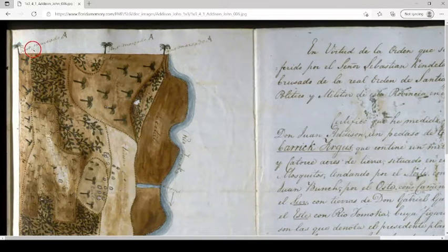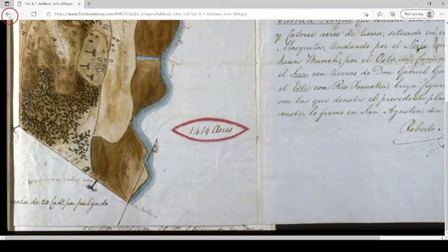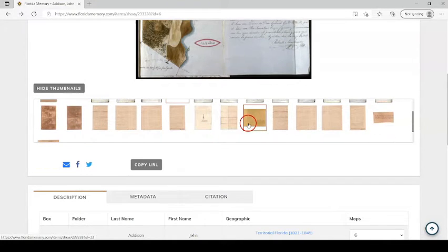So look, for example, here we've got Pino Marcado A, pine marked A. Looks like they've got another one here, Pino Marcado A, same thing, on and on and on. So you've got survey plats, you've got deeds, you've got letters in some cases.